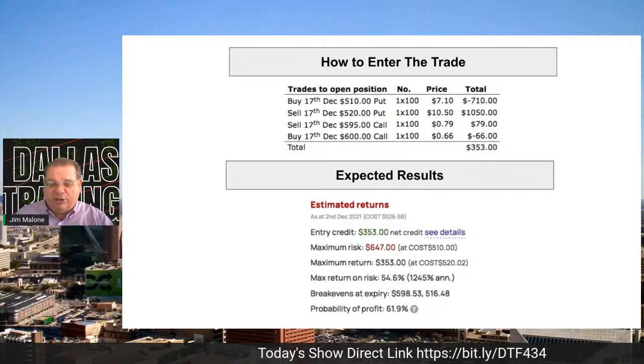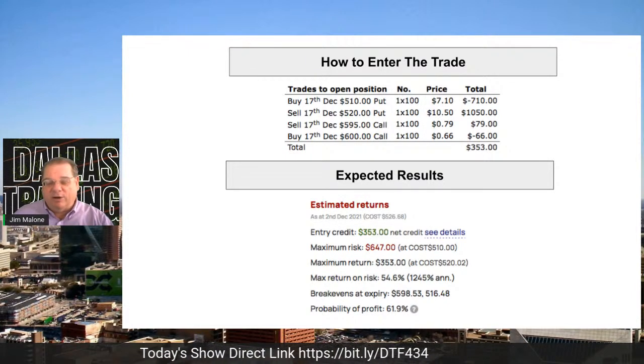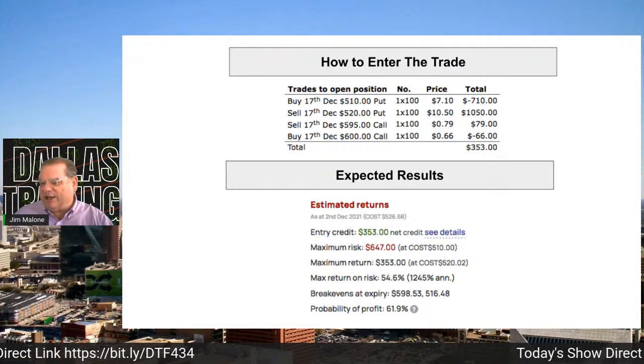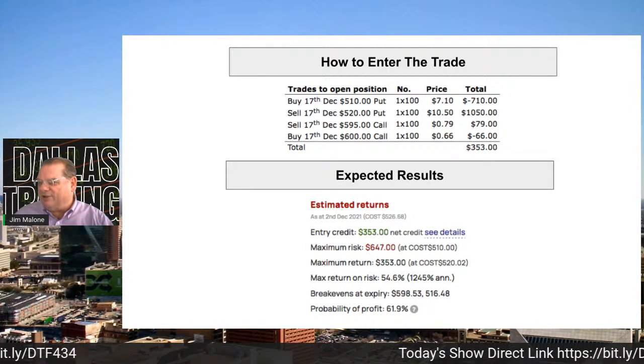And the Iron Condor is really good for this kind of environment, where it's sort of going sideways, not really up, not really down, but kind of volatile. So this is good for that kind of trade.